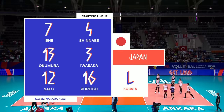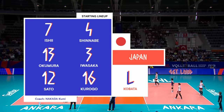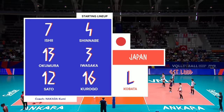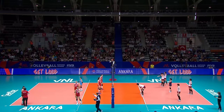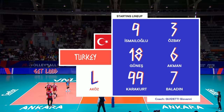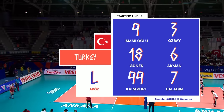So the starting lineup then for Japan. Miss Kabata is the libero, known as Mako by many of her friends and teammates. She is a terrific scrambling defensive asset. And the same can be said of Akoz. Moves around the court like greased lightning to keep points alive and extend the play for her team.